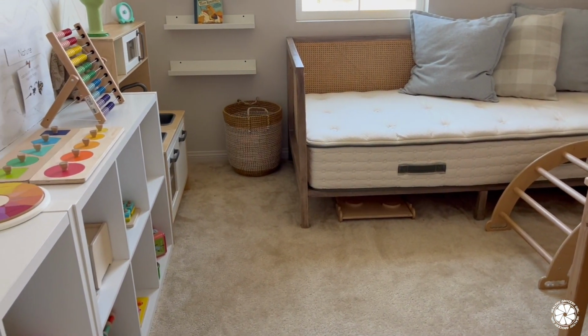I hope you enjoyed this little tour, and I would love to know, where is your favorite spot to learn? It doesn't have to be traditional, doesn't have to be a desk. My favorite spot to learn, honestly, is outside doing something in nature. That's my favorite spot because there's so much to learn in nature. I would love to know, where is your favorite spot to learn? So let me know in the comments below.